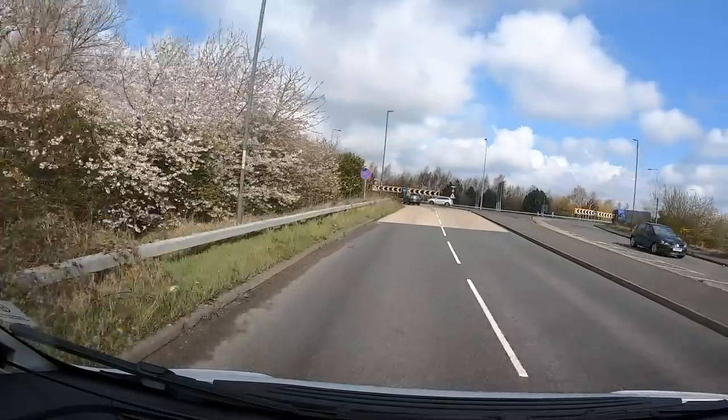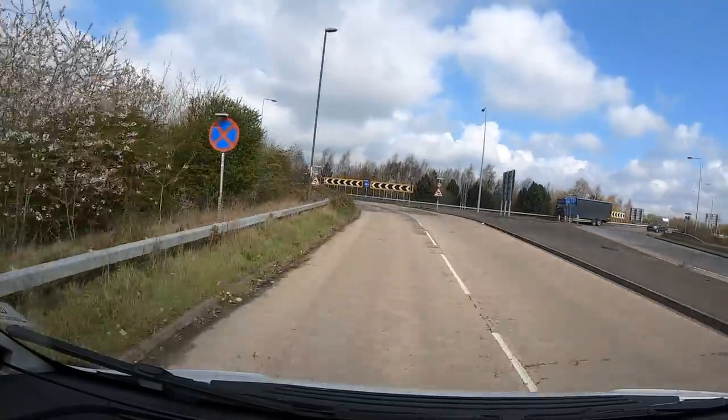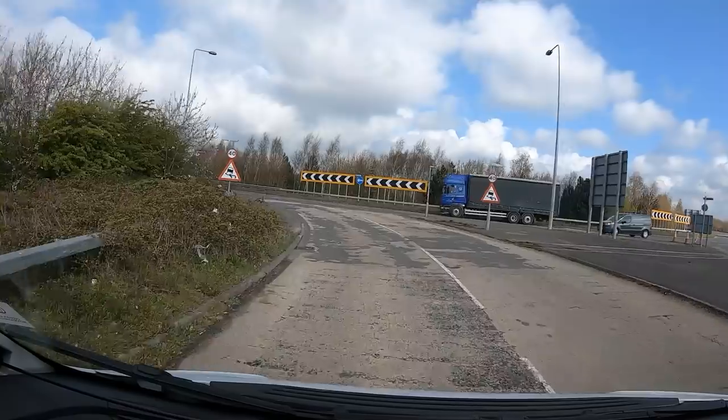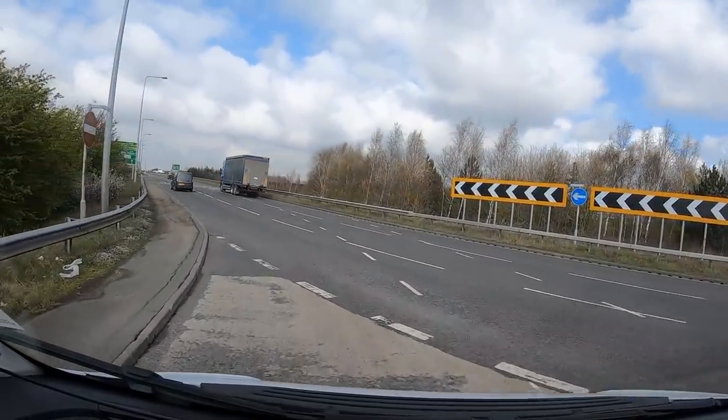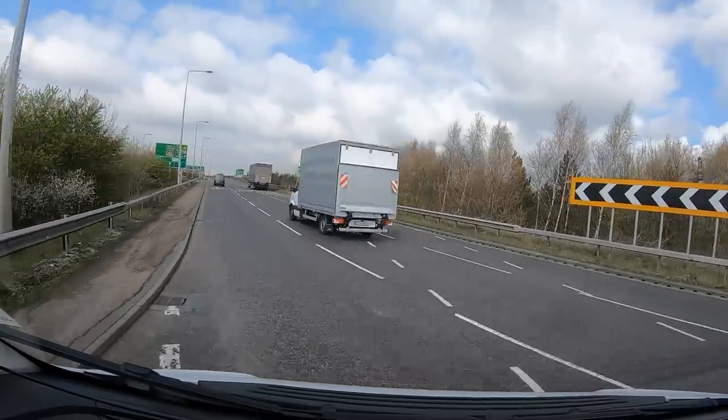After 100 yards, go right on the roundabout, fourth exit. Not towards Burnley. Go right on the roundabout, fourth exit. Going towards Derby.